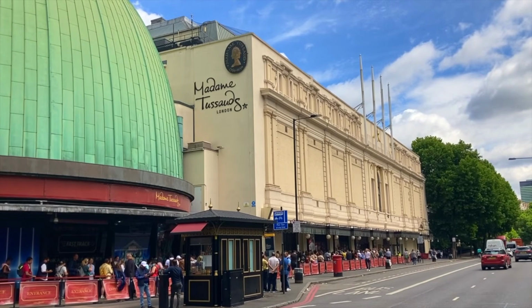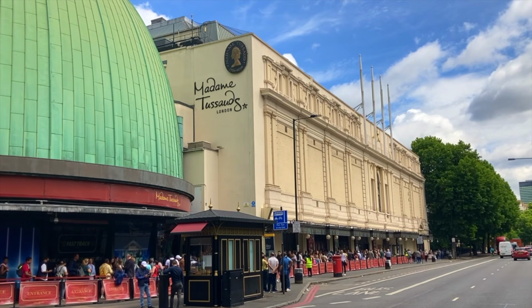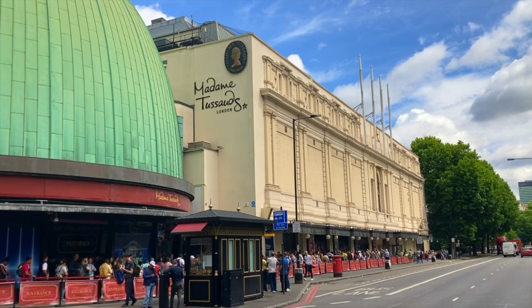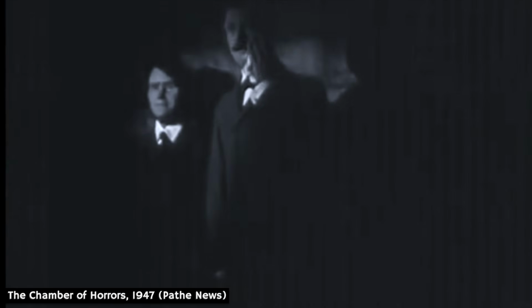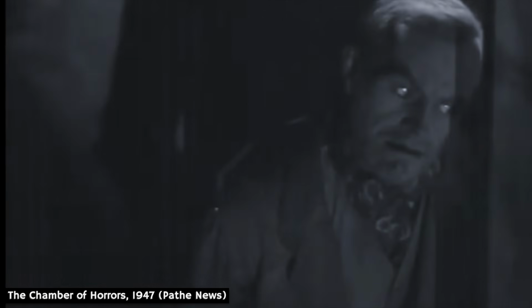The waxworks remained on Baker Street for almost 50 years, before Marie's grandsons moved the exhibition to a larger site on Marylebone Road, next door to Baker Street Station, where it remains popular today, although the Chamber of Horrors closed for good in 2016 after bowing to modern sensibilities.